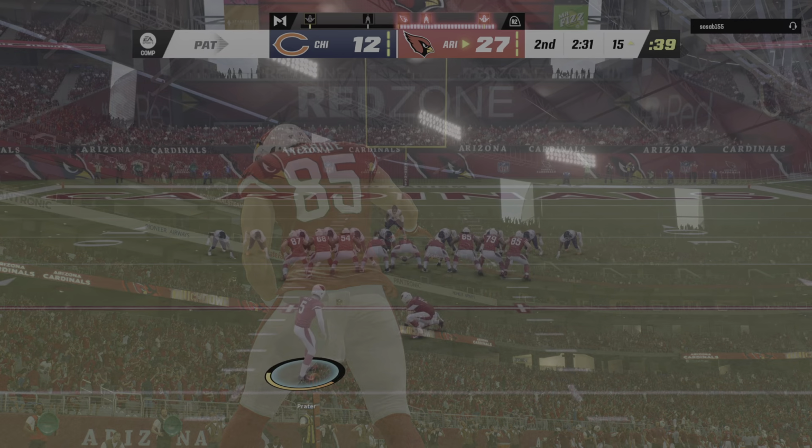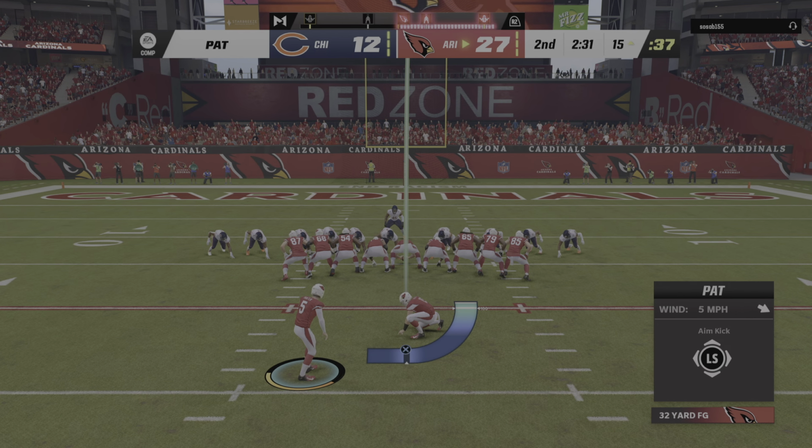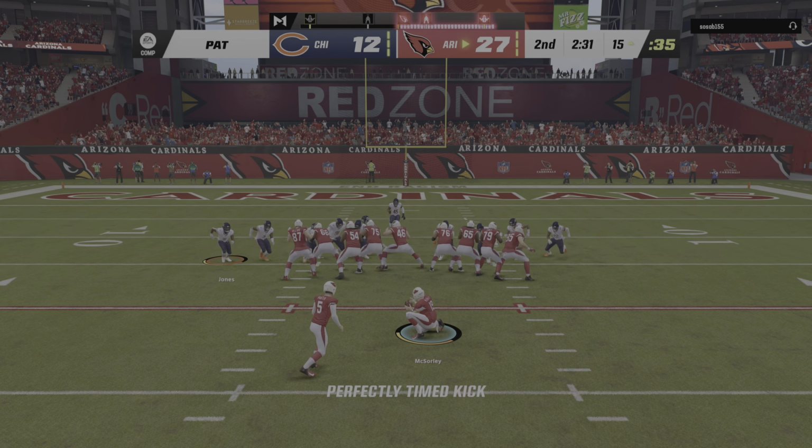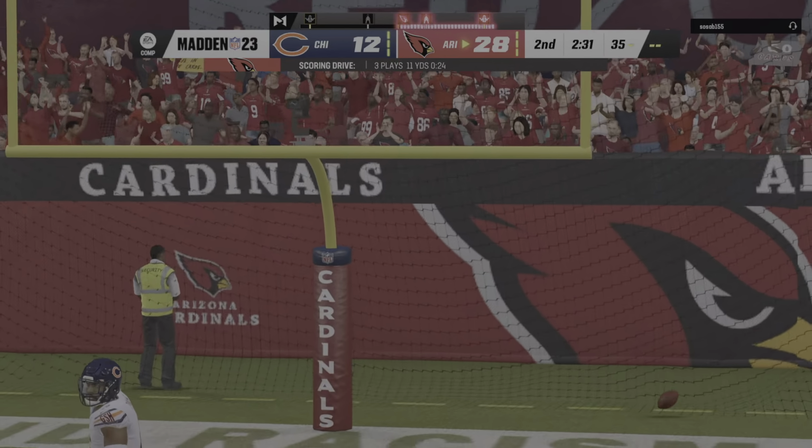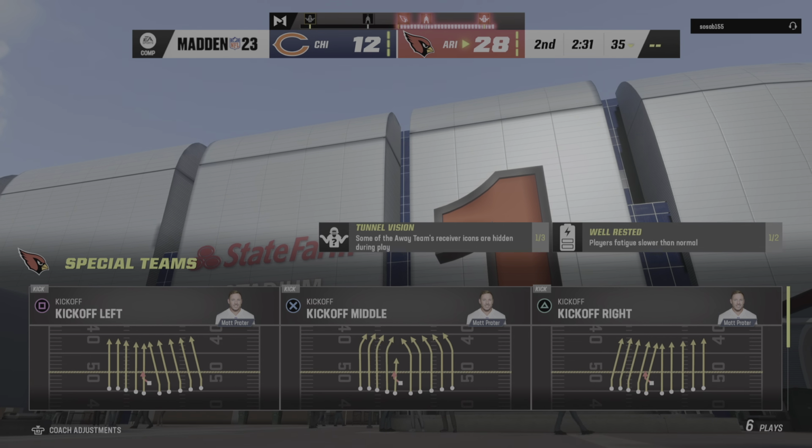A beast in the red zone with his second touchdown of the game, as his guys are able to extend their lead. Prater for the extra point. And that could be important as that makes this a 16-point lead.